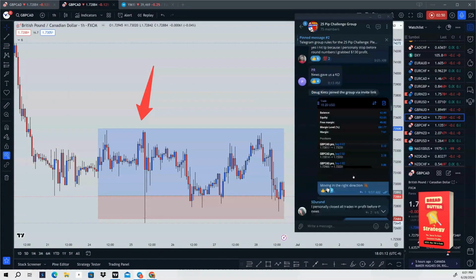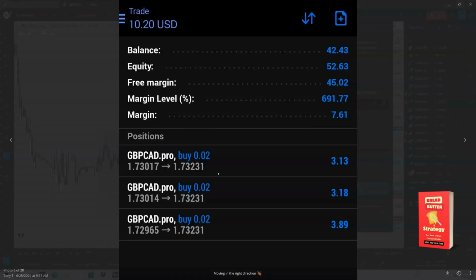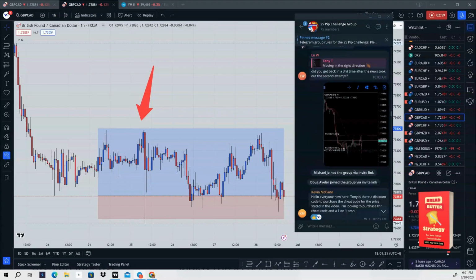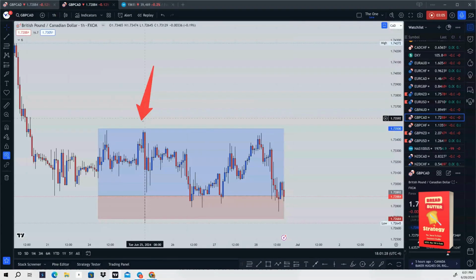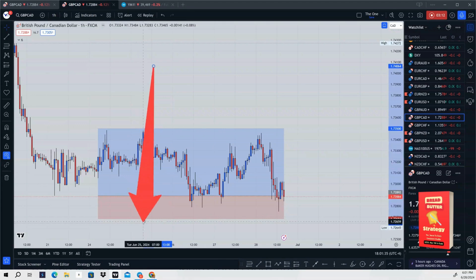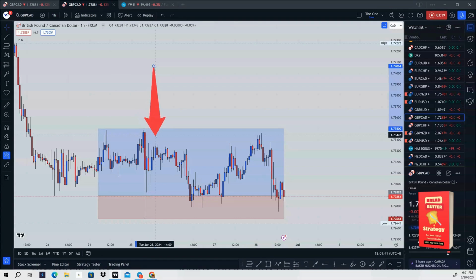Got back into the trade, guys, and the trade was moving in the right direction, as you guys can see. I was in profit $10. Let me show you my position. Here's where I got in at. So on the chart, here is where we almost took profit in this area, and then news came out and dropped GBP CAD. So I knew price was going to go back up. Wasn't worried about that at all.